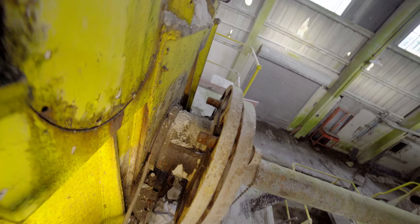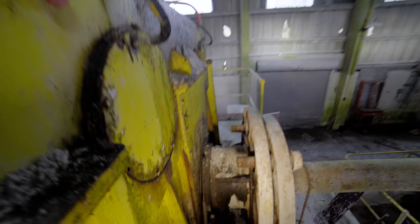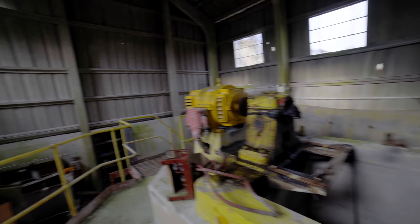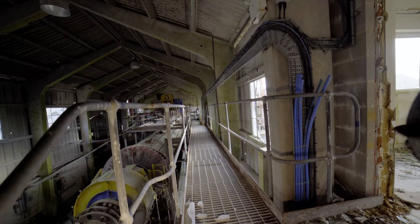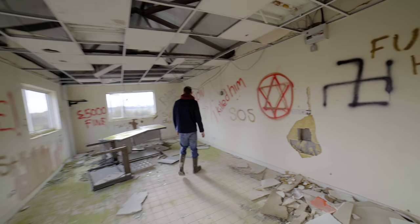Some big old flywheels there. And we've got more pressure leads. Whoa, what have we done here? More pressure leads going in there. Oh, I can hear my doggy going mad outside, so let's have a quick look up here. So far, I'm really impressed with this place. Never knew it was here. Oh, here we go. This is a little refuge.